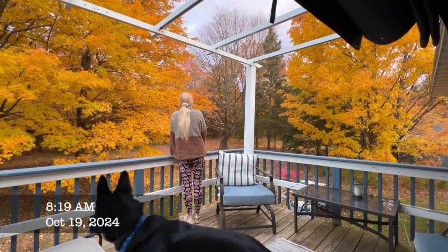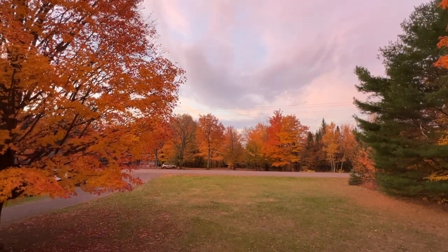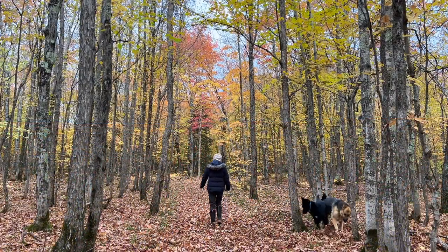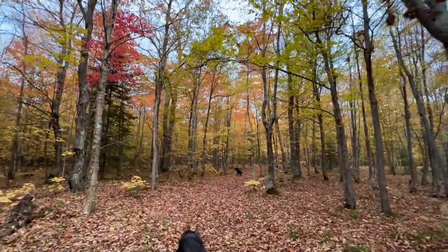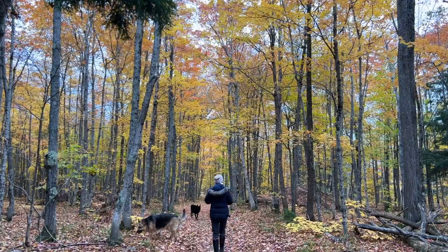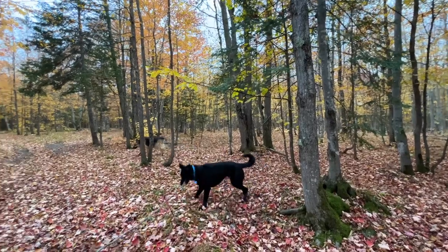As the peak fall foliage graces our forest, we are reminded of nature's incredible artistry. In these woods, the trees transform into a vibrant tapestry. Look at the pretty. Oh my gosh, it's so gorgeous. Painting the landscape of this ancient land in vibrant colors. Each leaf tells a story, a reminder of the changing seasons and the beauty of renewal.